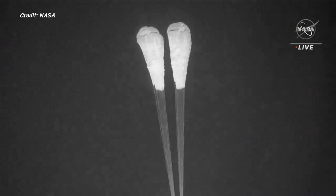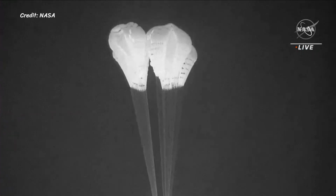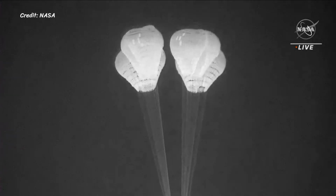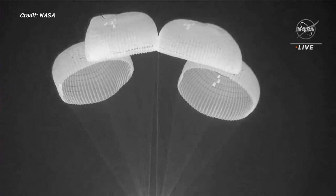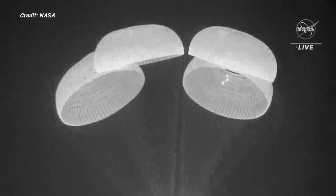At this point in time, Dragon has safed all of its propulsion systems and has already terminated the nitrox suit and cabin purges. Those were helping to keep the crew cool during the reentry. Looks like we have 4 very beautiful and healthy main parachutes.